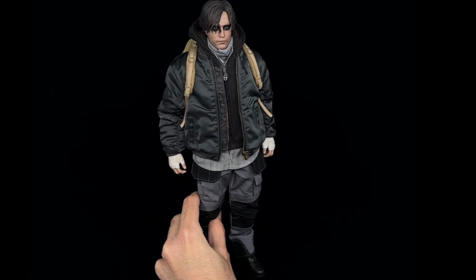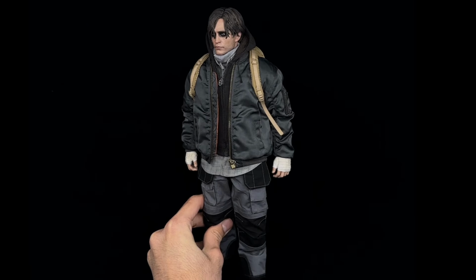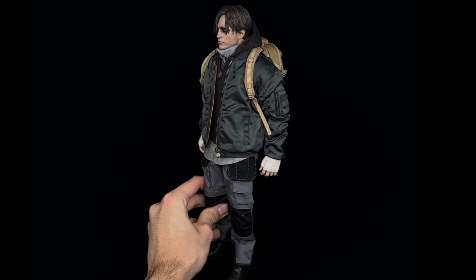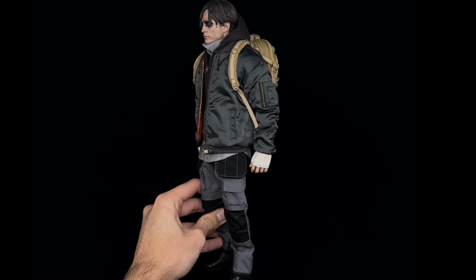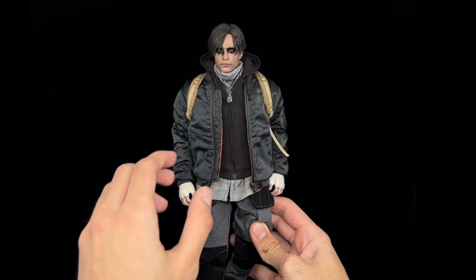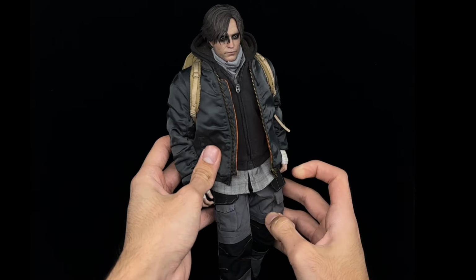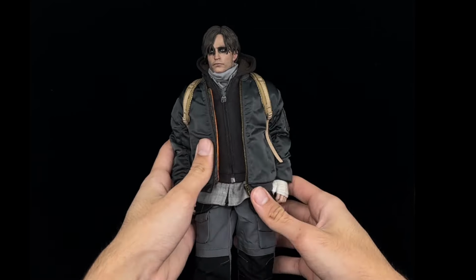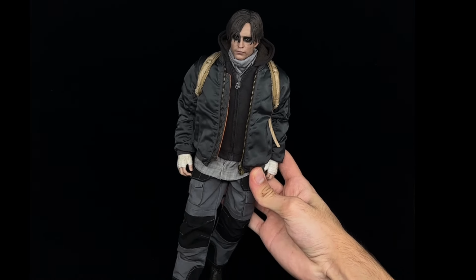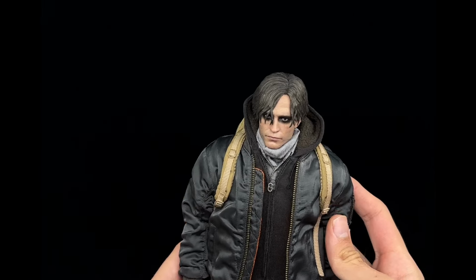I know there were collectors who had concerns of the jacket looking a little too puffy. It may look maybe 5% too puffy, but in reality, it's a puffer jacket, so I can live with the way it looks. It's not something that I'm noticing and saying, oh, it's too puffy. It looks totally fine. Again, everything is just sitting very properly. For the amount of layers on this body, for it to actually look in proportion was very relieving to see.